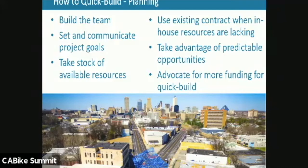on in the process, because why? They're going to be the ones to push for the project. They're the ones who are able to reallocate funding to support your quick build project. So getting them to buy in on the project early on is important.